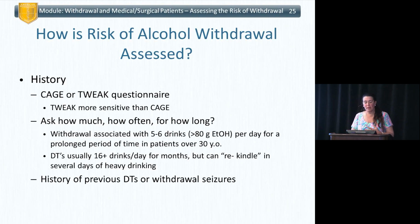So, back to thinking about using screening tools, certainly nothing should ever replace a good patient-doctor interview and getting good collateral information. But the CAGE for screening at a minimum, or at least the TWEAK questionnaire, which is more sensitive than the CAGE, can be used as a tool to find out how much somebody is using, how often, and for how long. So we know that overall, again, nothing is 100% set in stone, but overall, withdrawal symptoms are associated with anybody that's consuming more than 5 to 6 drinks a day, which is the equivalent of more than 80 grams of alcohol per day for a prolonged period of time.